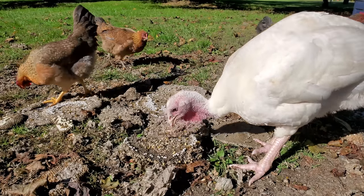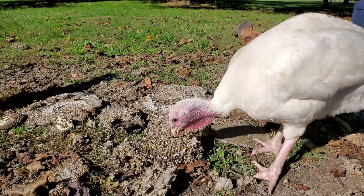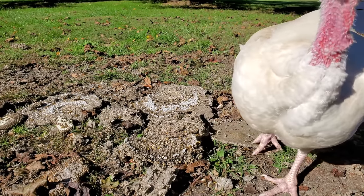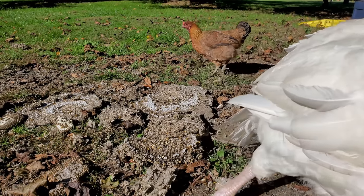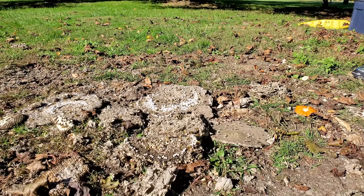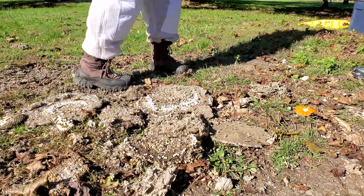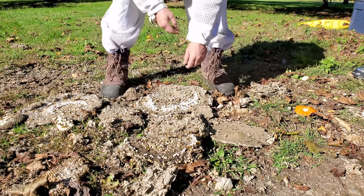The yellow, amberish looking hen, that's Daisy. And then the two, what I call the twins, but I can tell them apart. The lighter colored one, it doesn't look like she has a lot of contrast in her feathers. That's Giblet. And then the larger one, her sister, is Henny.